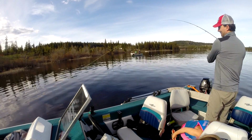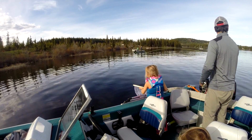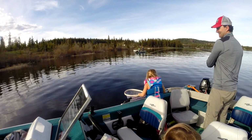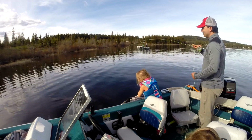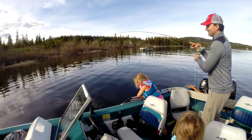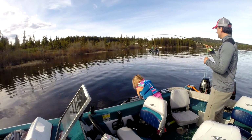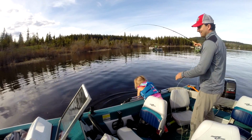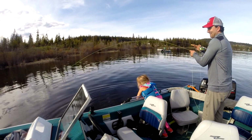Little bigger one. What'd you drop? Nothing. Okay, get ready, he's coming. Oh, look, he's creeping around. Whoop, he's running. He's a better fish, guys. I might actually get this one in the boat. Whoa, oh man, he's running good.